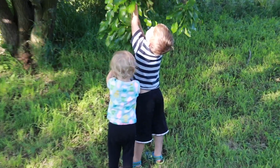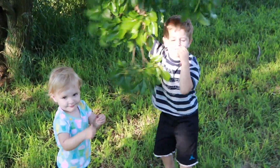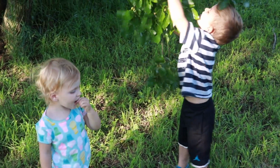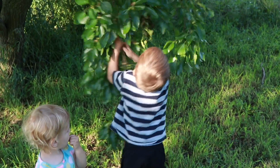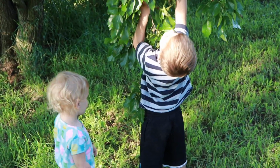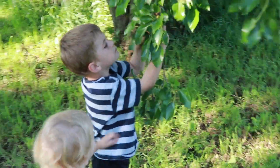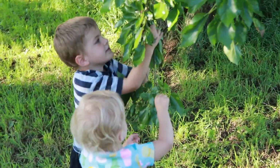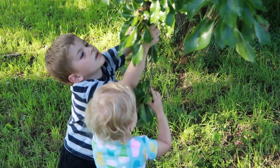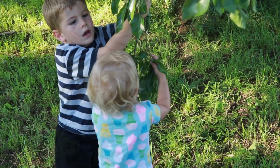What are you guys doing? Picking mulberries? Got mulberries? Yeah, you got mulberries. You got one too? And don't eat them bad or they will spot all over your hands. See, all on this tree is mulberries. We have lots of mulberry trees, don't we? Yeah.